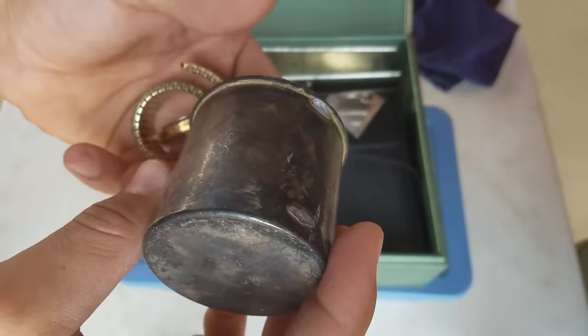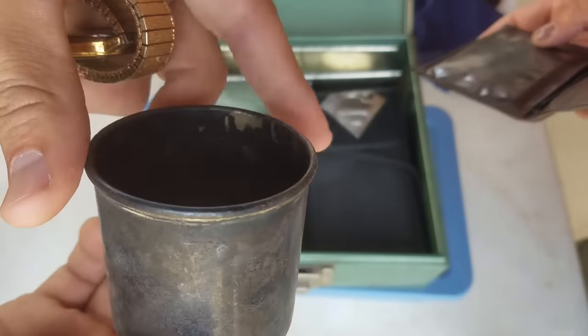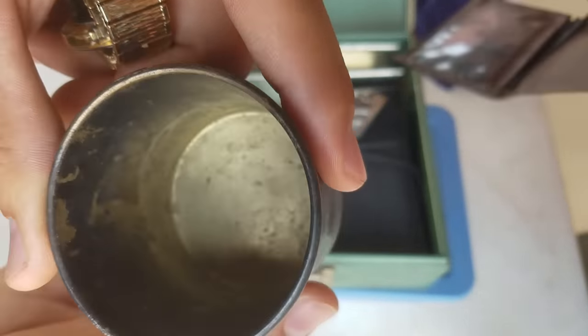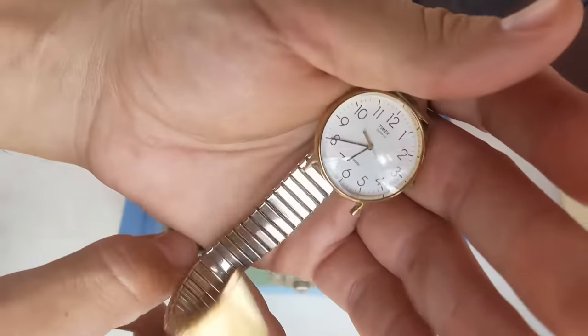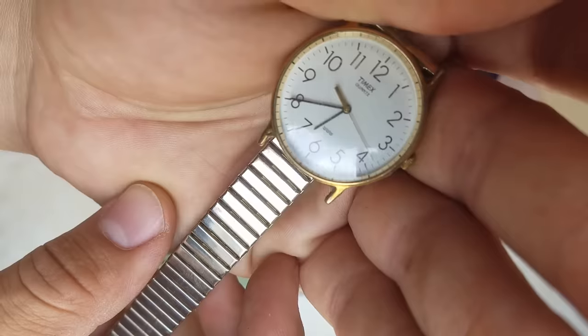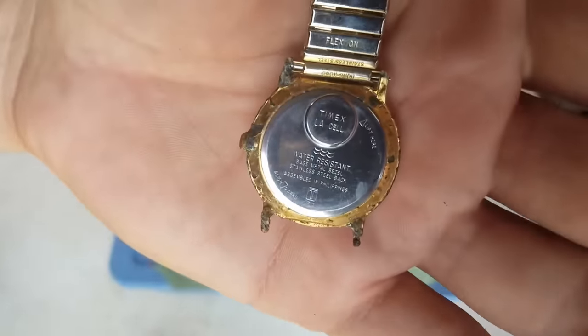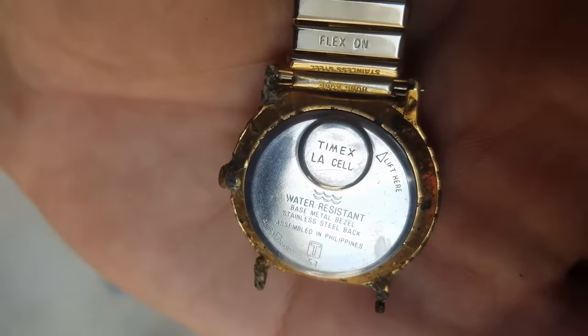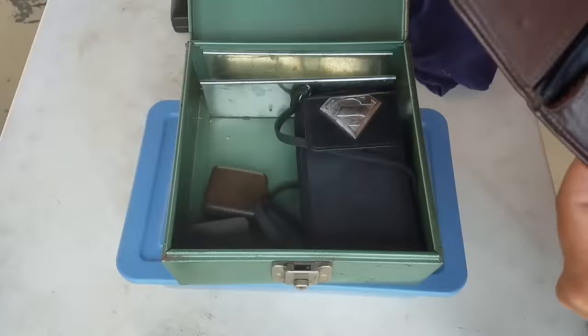I think this is silver, but it's missing its handle. See that? The handle is broke off. I think this is absolutely silver. How cool. And then there was this in it as well. This is a Timex. Let's see what it's made out of. If you just look on the back, sometimes you have to open the watch to find out what it's made out of. All right, nothing big here.